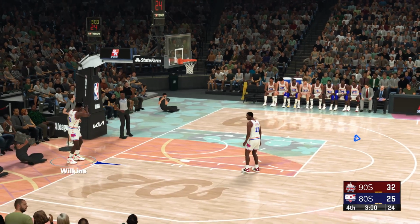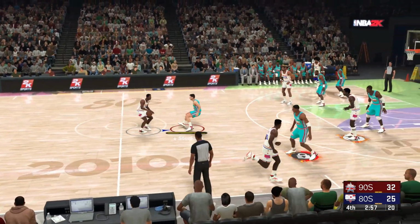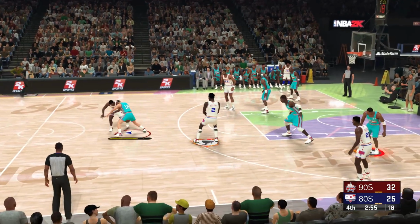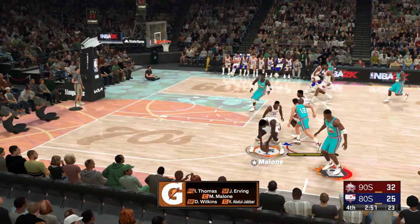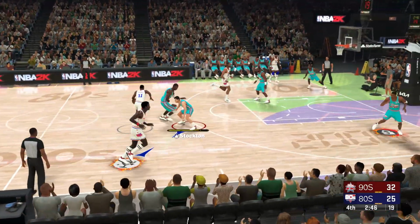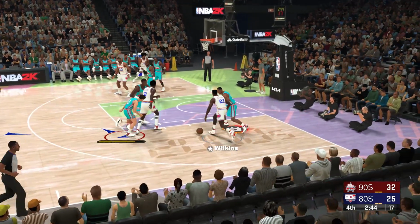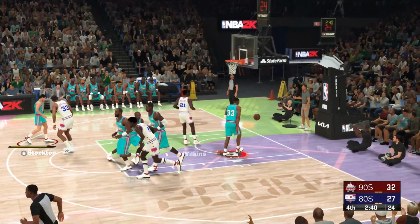Fourth quarter of action is upon us. Thanks as always for joining us. And the 80's team has possession. They trail by 7. Thomas is out there with Irving. Then it's Kareem. Then there's Dominique Wilkins. And it's Malone in at the pivot spot, manning the middle. In the corner, Wilkins with it. Malone trying to break free. It's slammed in by Wilkins.